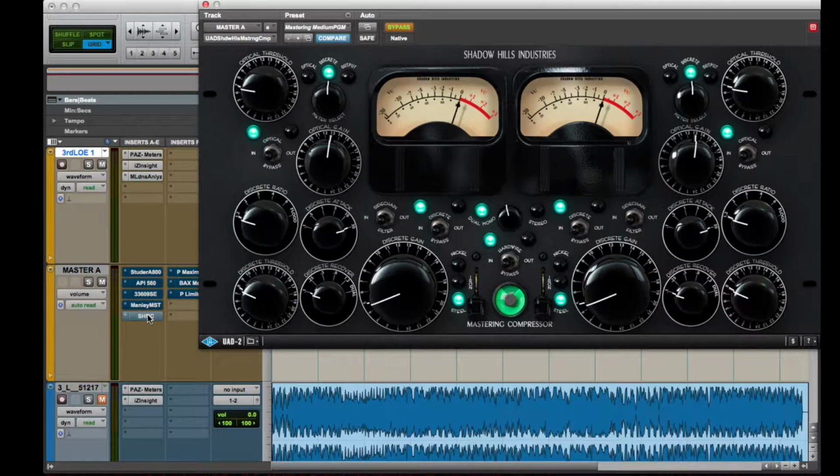Up next in the chain, we have another compressor, all right? And this is just gonna start to compress the sound a little bit more since we're adding gain in with this Manley mastering EQ that's just before this. So again, you won't see the needles move very much for very much gain reduction, but we're using this to kind of smooth it out again, and we're just turning it up on the output a little bit, so it's going to help it to get louder.